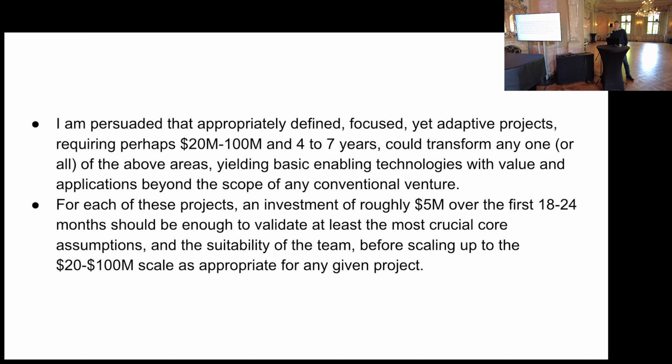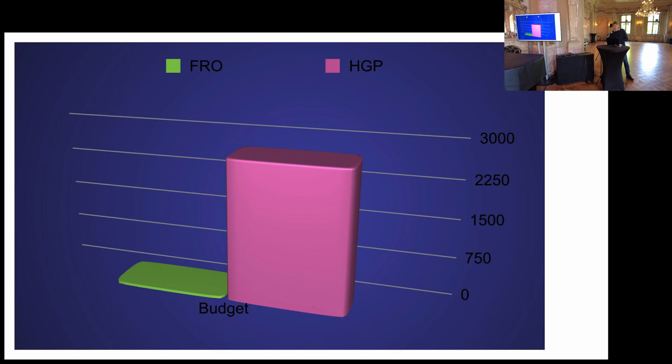The Human Genome Project. There's a nice way to remember it. Yeah, 3 billion. So it was exactly $1 per base in the human genome. George Church, Adam's PI, actually had this criticism of the Human Genome Project, that it focused a bit too much on this outcome rather than building the tools that would make it cheaper. Big inspiration for the FRO model.